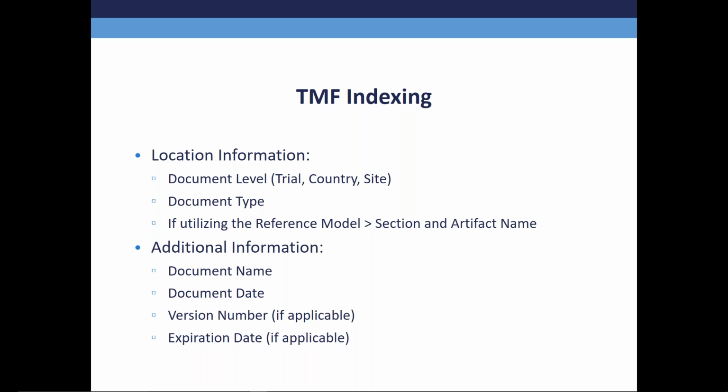So this slide shows some of the index information that can be helpful to include. For the location information, you're going to want to say what document level the applicable document is. Is it a trial document, a country level document, or a site level document? What's the document type? Is it a 1572, a CV? If you're utilizing the reference model, you could provide the section and the artifact name. Additional information that's helpful to include is a document name and a document date. As we said, it's helpful to include conventions for both of those within your TMF index just to increase consistency across all of your submitters. And then you can also include a version date and an expiry date if either of those fields are applicable.